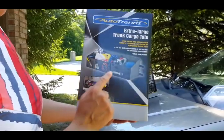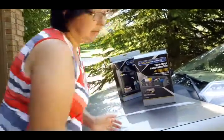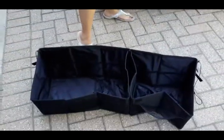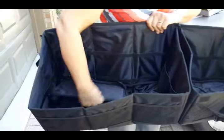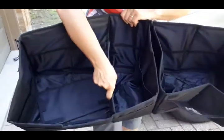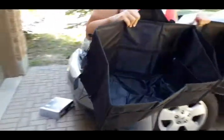Now, the other reason I really like this container is it had individual sections to it. I'm going to show it to you right now, and you'll be able to see that it's really large. First of all, it's got two containers like this, and then it's got these extra little individual dividers that you can place in however you want, so you have the ability to have a really big space or small. So I'll bring that over to the back, and then you can see how well it fits into the back.